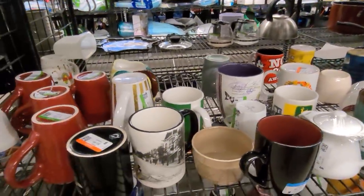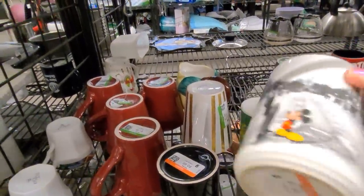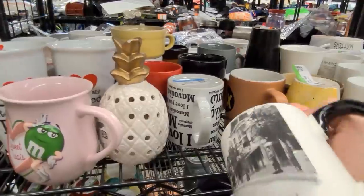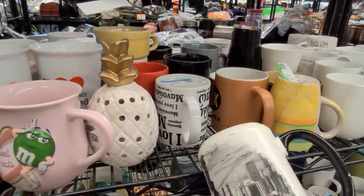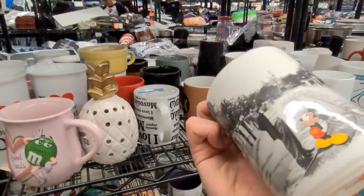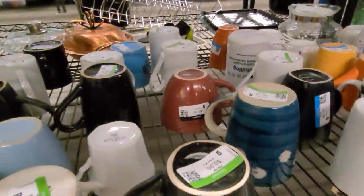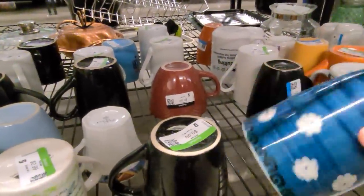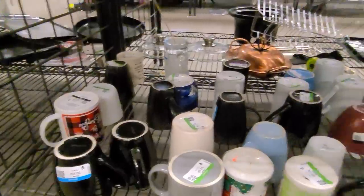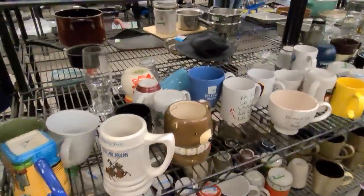That looks like Mickey Mouse standing in the middle of Old Main Street. It's only $2. Looks like it's got some age to it. Let's definitely put this into our cart. We'll keep going on the shelves just to see if anything else jumps out at us. That is part of a modern set, possibly Gibson. Let's go to this next section.